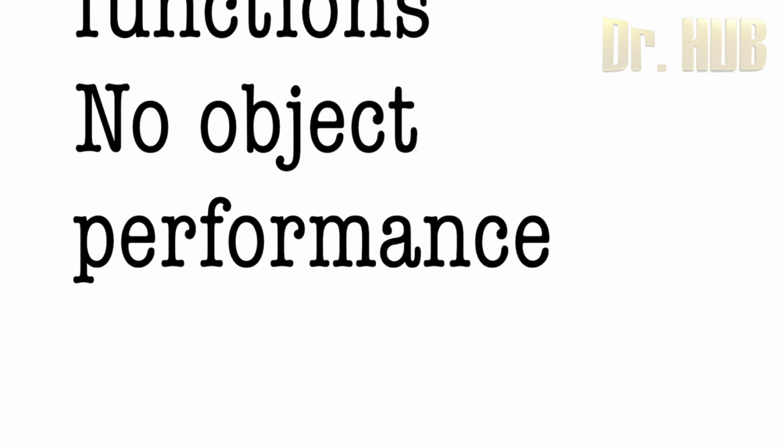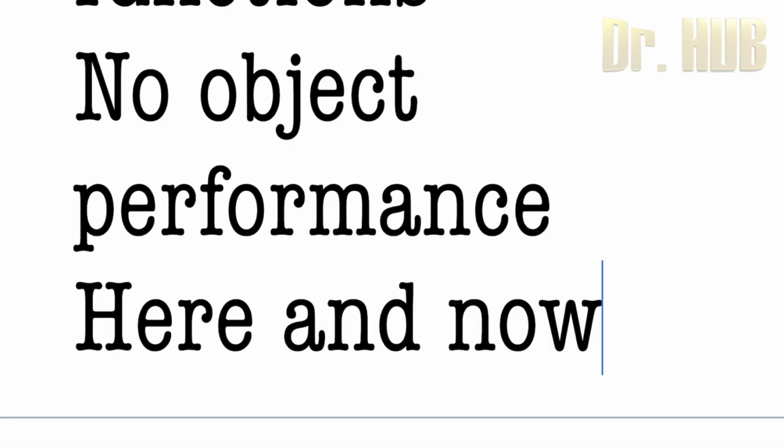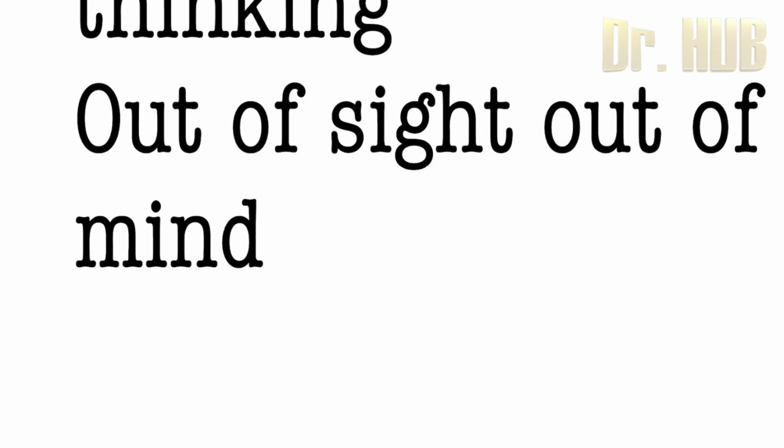Initially there is no object performance. Here and now thinking is also seen. Then there is out of sight, out of mind thinking as well.